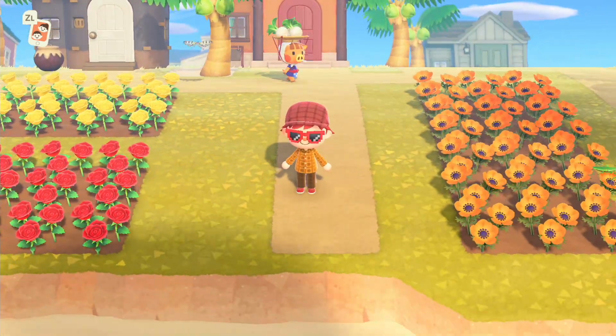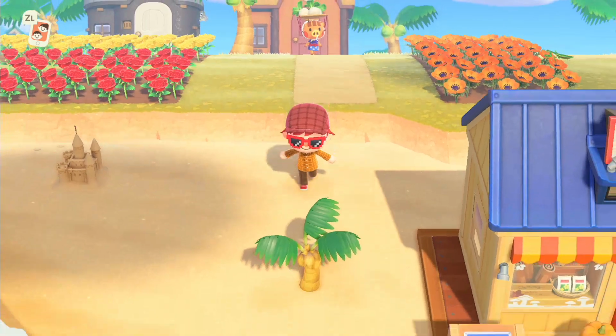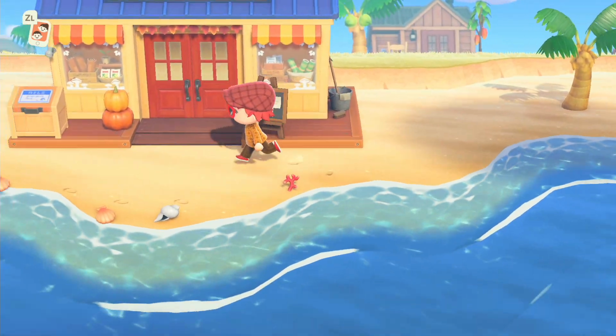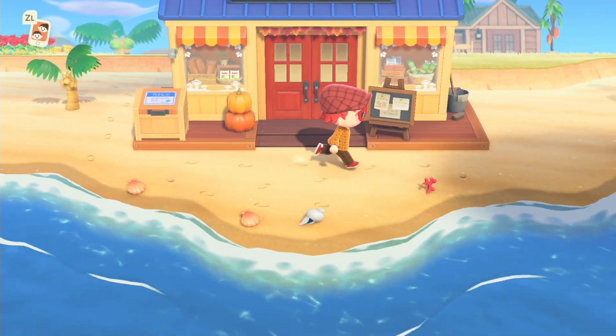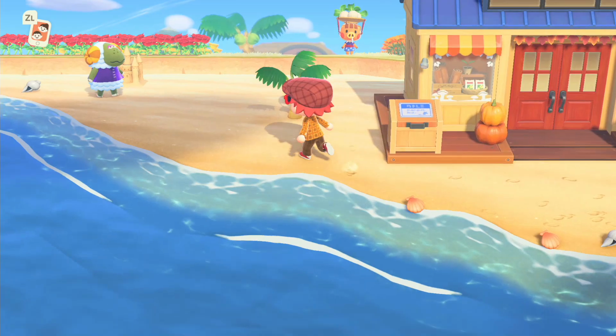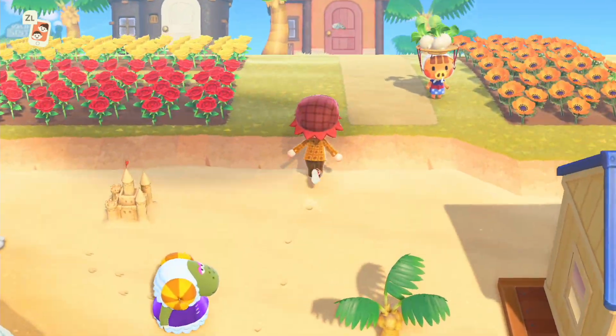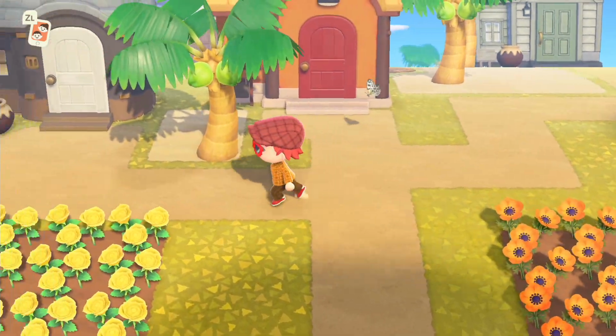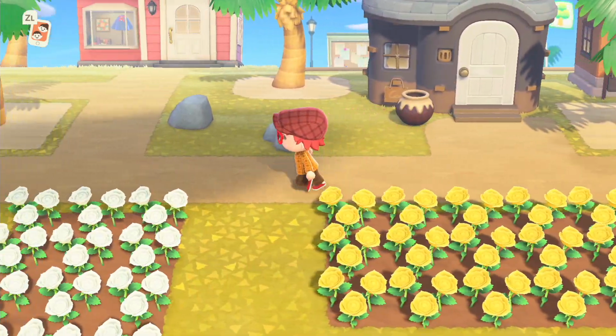And downwards we go. We get to the beach, where Beedle's shop lies, I guess, or something like that. Obviously we couldn't put it in the water, so the beach is the next best thing. Hello Sheepy and Daisy May. Okay, so that was basically the resident area on this side of the road.